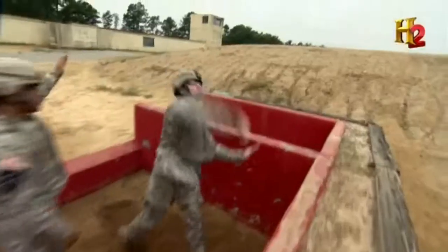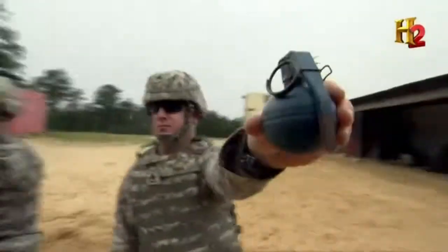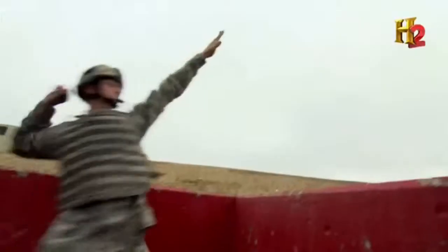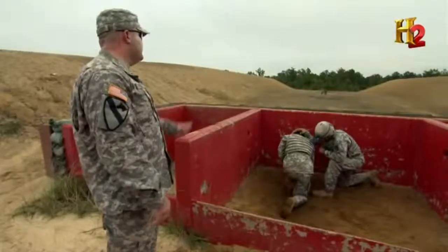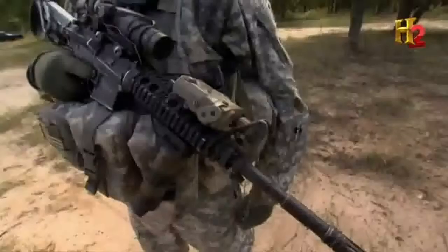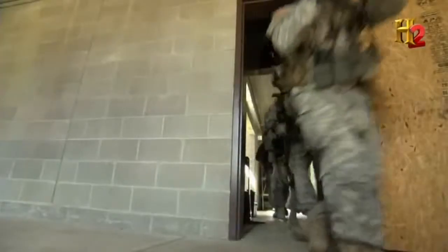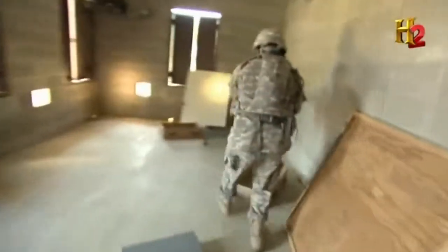Coming up, take a crash course on a tiny bomb. This shrapnel is going to get you. Going to just rip you to shreds. Boom. And rifles get smaller and nastier. Lighter than most weapon systems out there. It's a great weapon overall. Room clear!